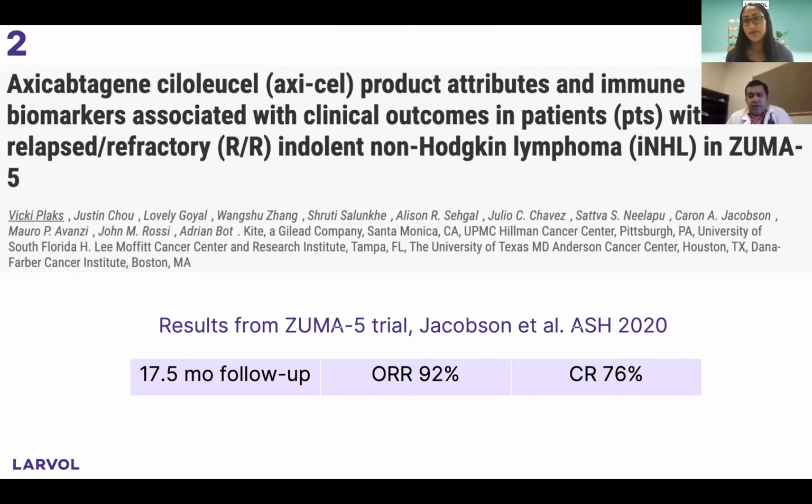So, given the lack of head-to-head data, you have to make a judgment call on which is the best therapy for that patient. Yeah. So again, if you look at the broader picture, if you have a drug which has the same label for the same line of therapy, then you choose one particular therapy based on the patient characteristics, disease characteristics, and treatment characteristics. So all those factors play a role.